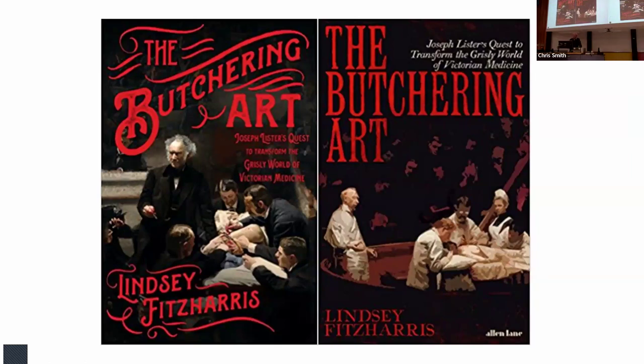Now, some people think that orthopedic surgeons and surgeons are butchers, and I came across this book, which I actually bought recently. It's called The Butchering Art, and it's interesting because it's got two paintings there, and it's basically the history of surgery in the Victorian era, and the advent of Lister's discovery of carbolic acid to make those surgeries safer and avoid postoperative infections, because most patients in those days did not survive.